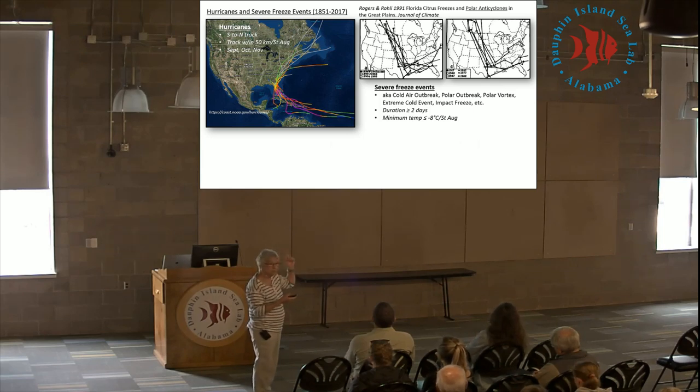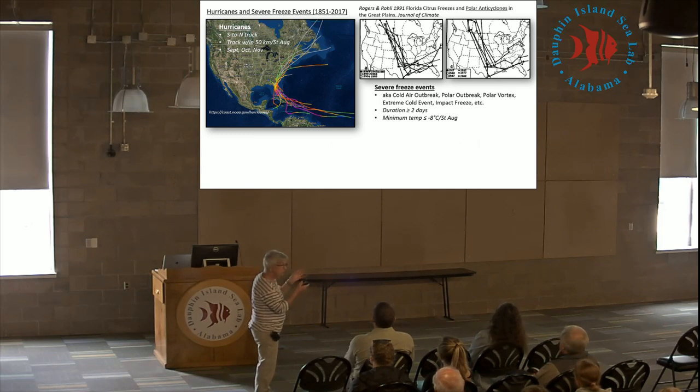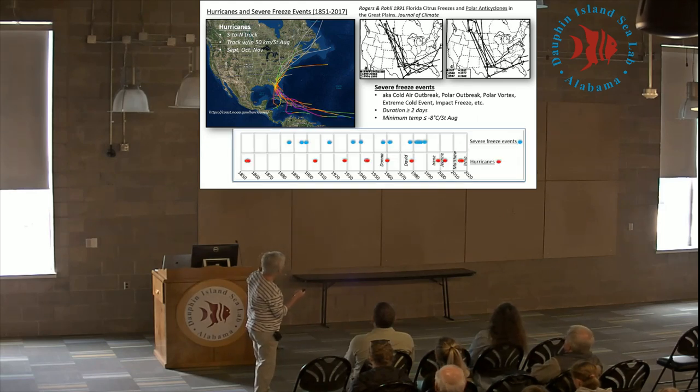And then I also got into, NOAA has this wonderful historical hurricane website, so you can go in and query their website for the direction of the track you want to go after, its proximity, where the eye passes to a particular landmark, and you can specify the time. So I asked it for south to north, within 50 kilometers of St. Augustine, and happening between September and November. And what I got was this.